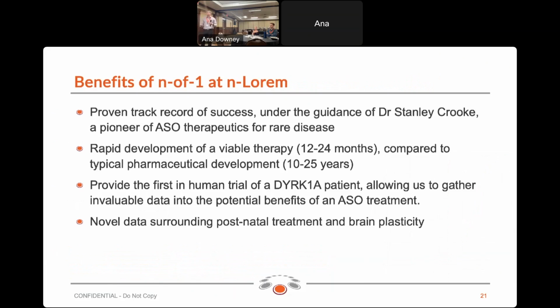So why is it benefit at n-lorem? So at n-lorem, we have a proven track record of success. Under the guidance of Stanley Crook, he's been a pioneer in the space for decades. He came from a larger pharmaceutical company and wanted to start a foundation tackling ultra-rare disease.